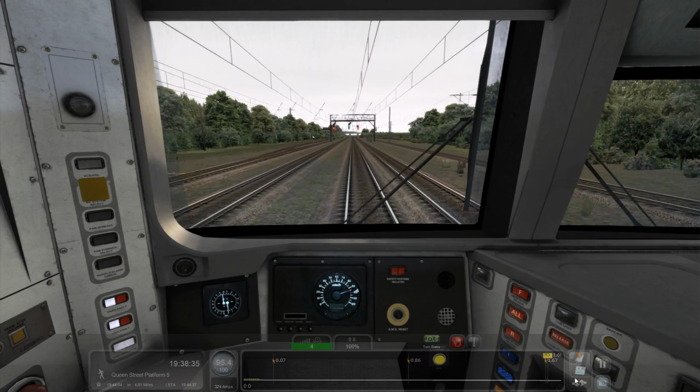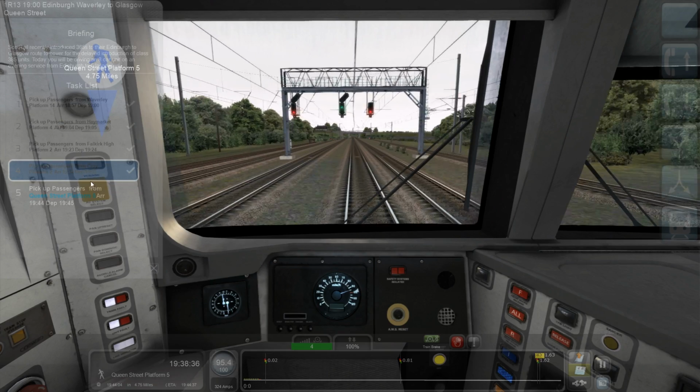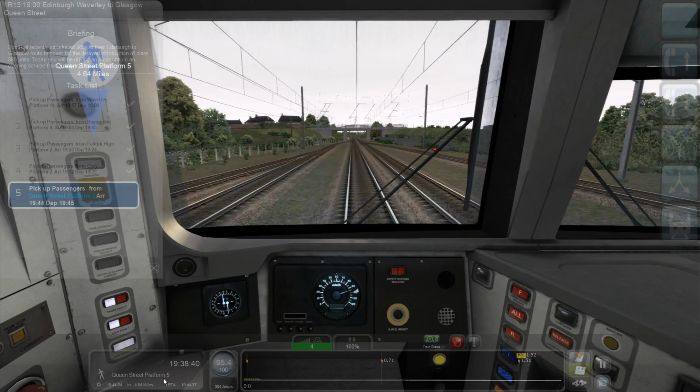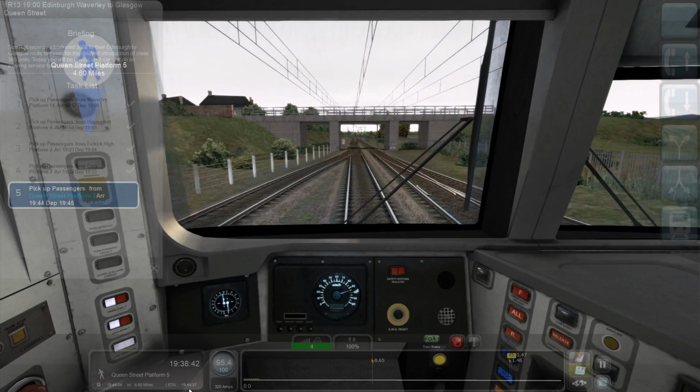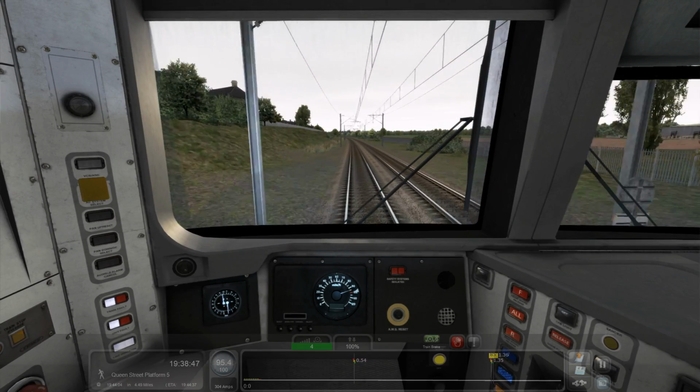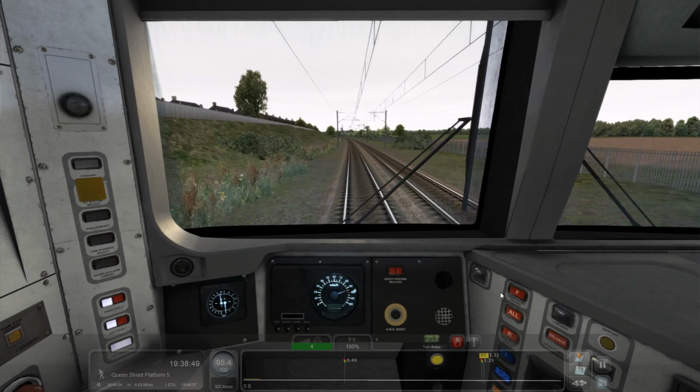But so far so good. I think we've kept up on time really well. We're supposed to be at Glasgow Queen Street at 44, and we have an ETA of 44 at 37. So I think that is just perfect, on the money. Which is really good.